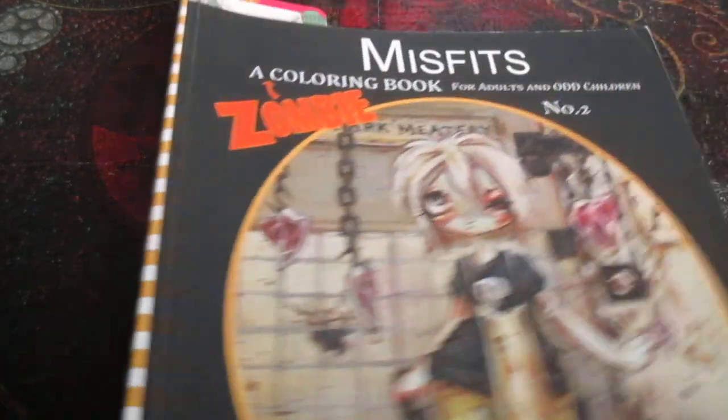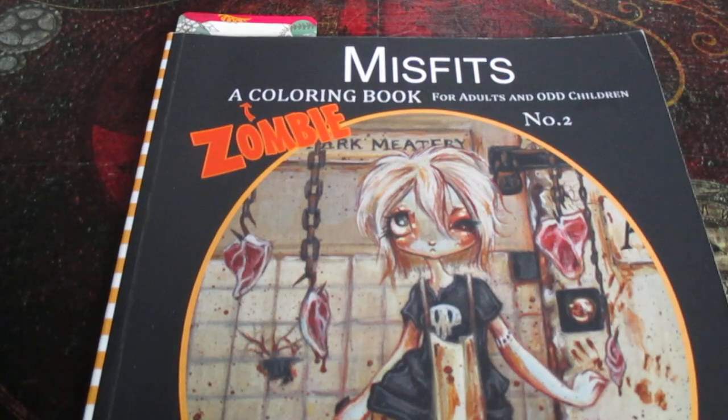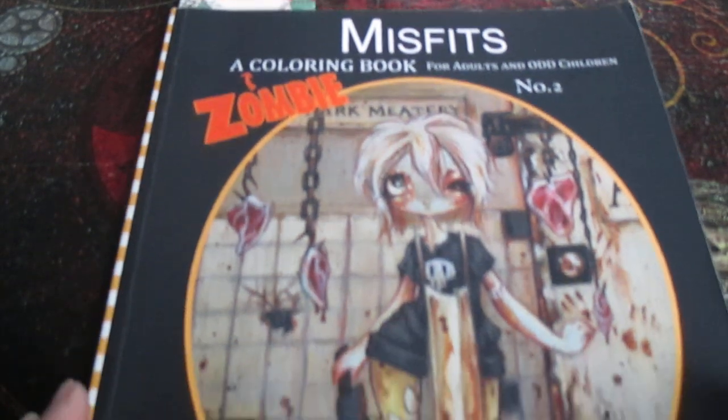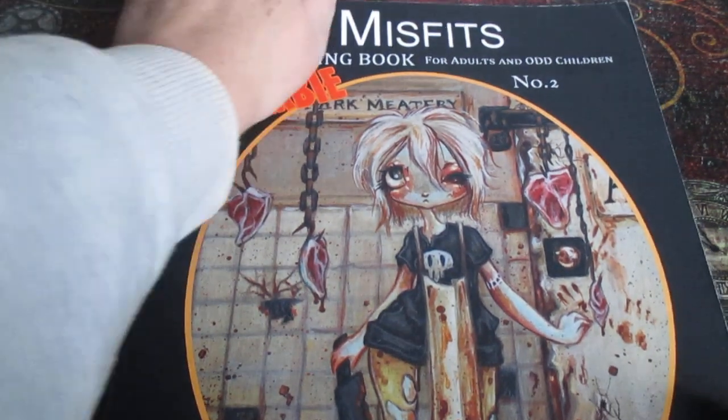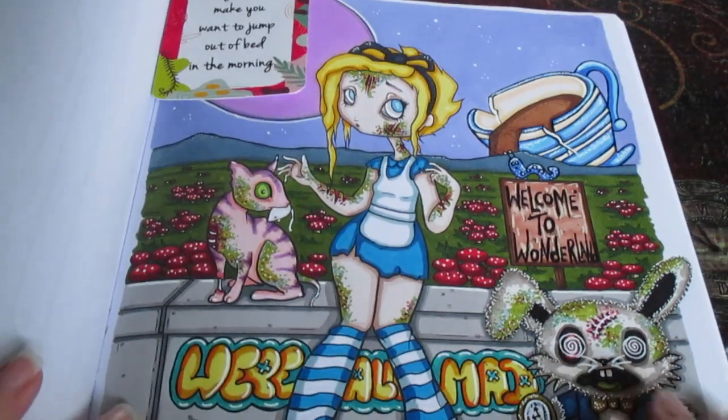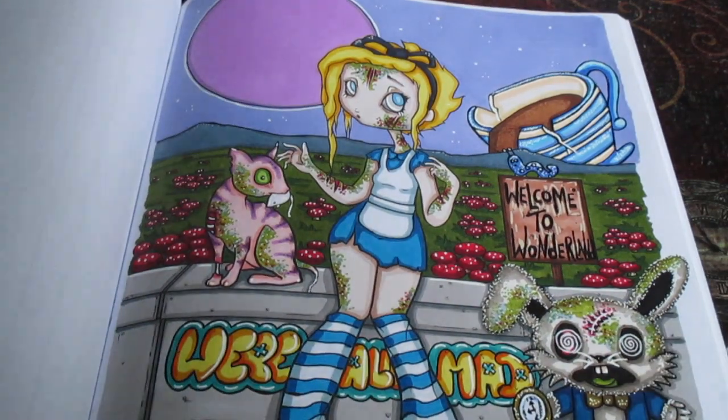And then my next one was in Misfits, colouring book for adults and odd children. This is a zombie one, and this is by White Stag. And I'm blowing my own trumpet here. I really, really like this one.